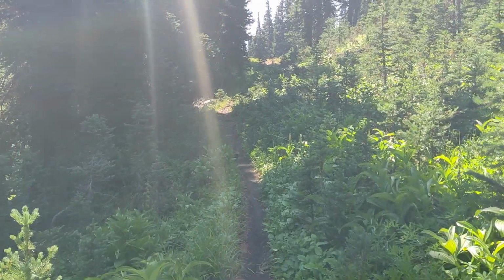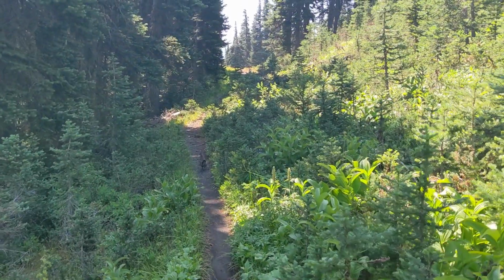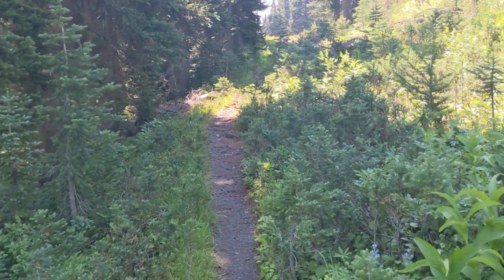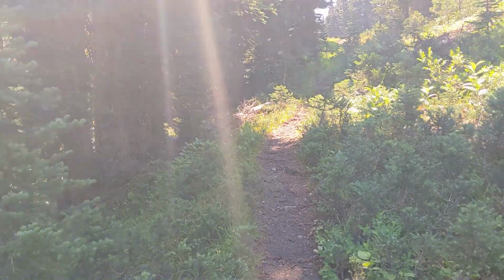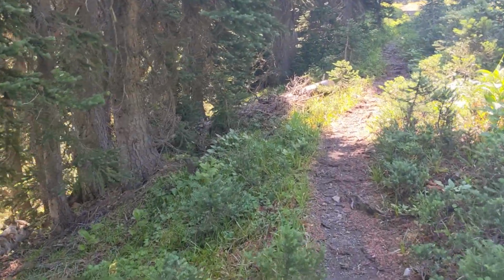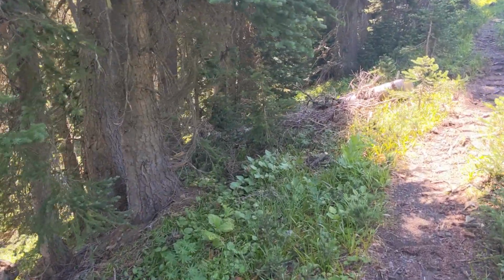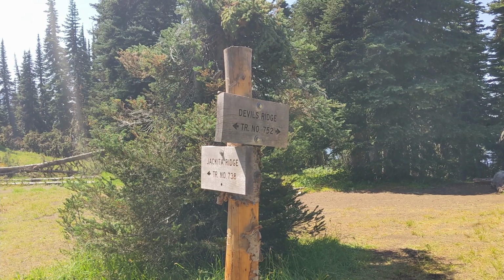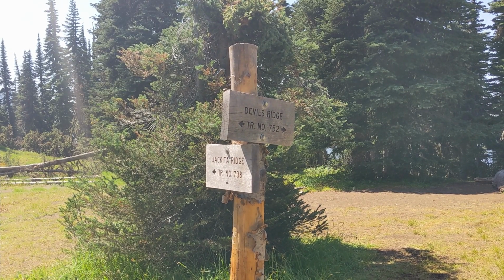More mountain chickens. It's okay. Look at that tail. It just looks like a chicken. It's awesome. Your baby's already flown away into a tree. Goodbye. Goodbye. All right, we have reached Devil's Pass.